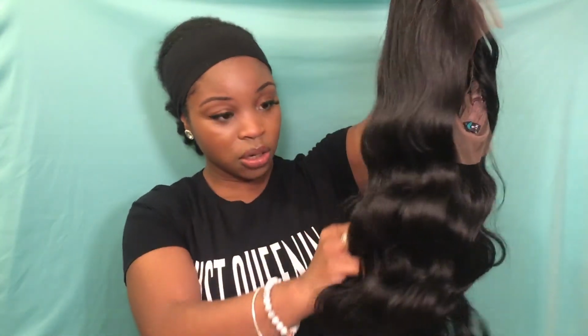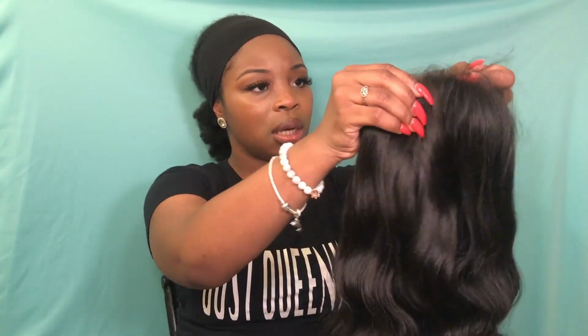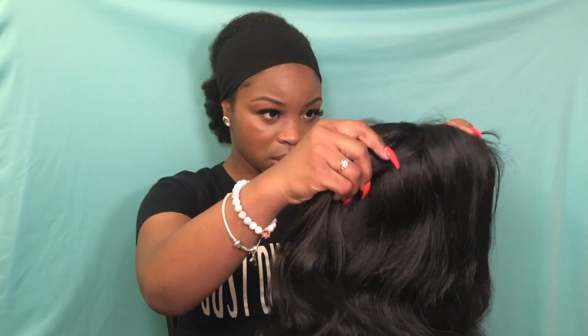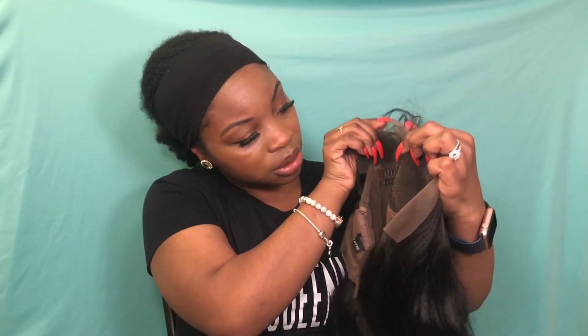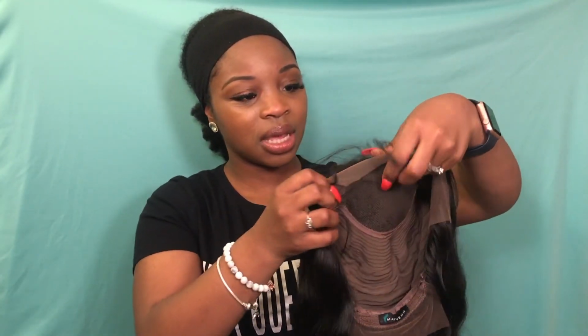So far, she feels so good. This is the parting space in the front, which is really good. I'm probably going to do a side part. I look stupid with a middle part, and I can admit that. Middle parts don't look good on everybody, and I'm one of those people. I don't want to cut the lace off yet. Oh, she feels so nice.